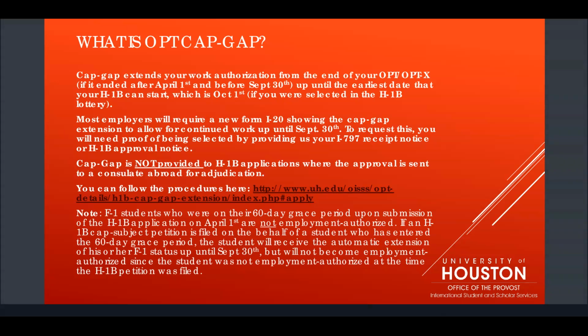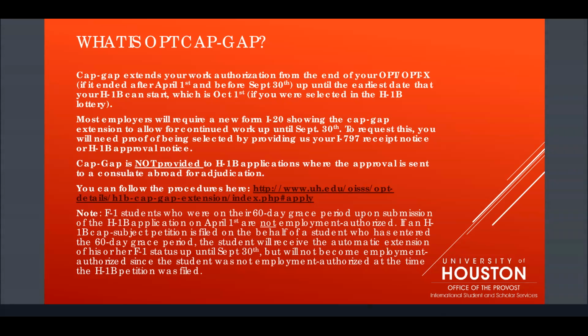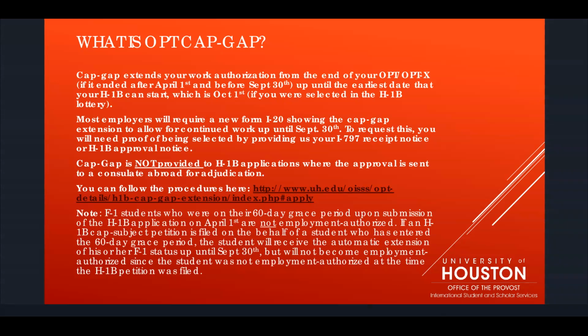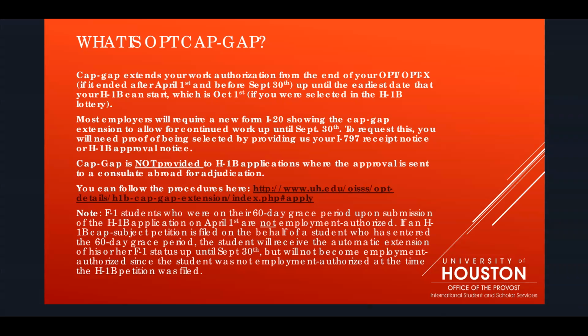Another thing to keep in mind is that the I-20 is not a requirement for cap-gap. It's something employers like to have, but as long as you have the H1B receipt notice showing that you were picked in the lottery and your OPT ends after April 1st and before September 30th, then you have that cap-gap period. It's automatic, it's per regulations.